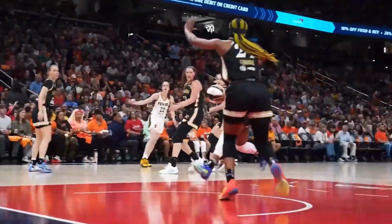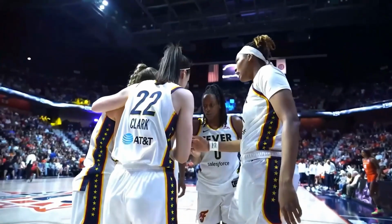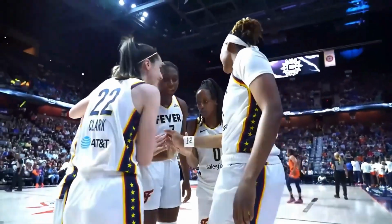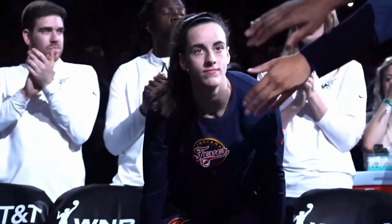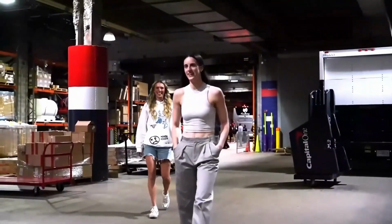The forearm angle is another key detail. Her arm and hand are slightly to the side of the ball, which sacrifices a bit of arc in exchange for speed. That's not a flaw. It's a response to how defenses guard her. When defenders are flying at you from 30 feet away, getting the shot off quickly matters more than perfect arc.